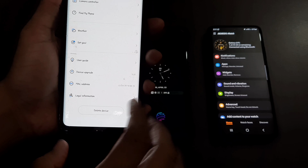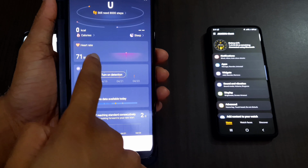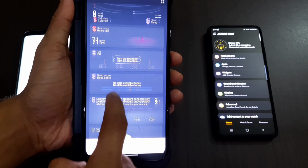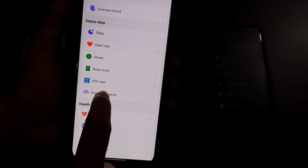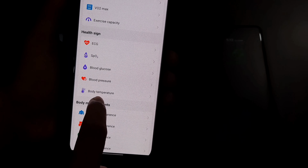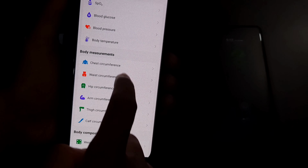Now this is how the home screen of the Zepp app looks like, and that is for the Amazfit GTR 2. So similar to Realme, on top we have the steps, the heart rate, then we have the PAI, the sleep score, your goals, and all the different functions. Now on the top right corner we have the other settings, and this looks very similar to the Realme app. It has all the different measurements that all the Amazfit products can measure, so everything is here in one screen.